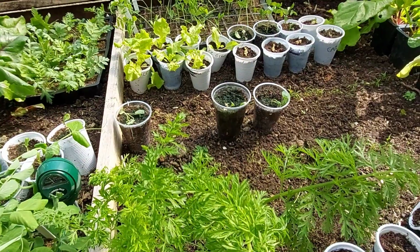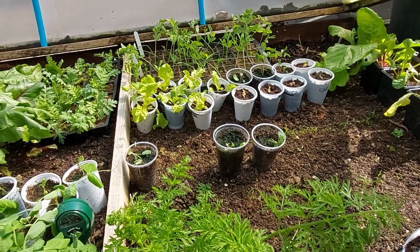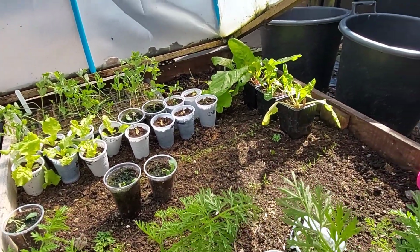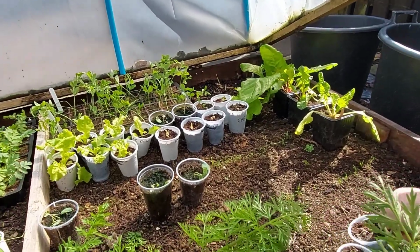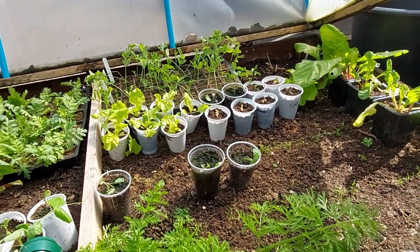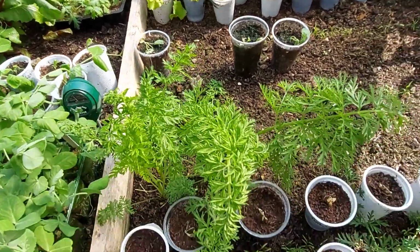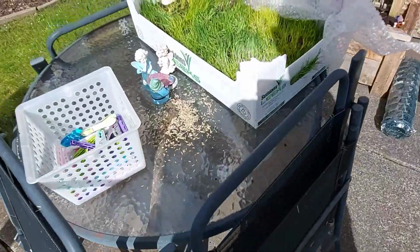Hold on a wee second, just get my dog out. But everything else looks pretty healthy. They need a water, which we'll be doing later before I shut it up again. Really, that's it. Now we'll move inside.